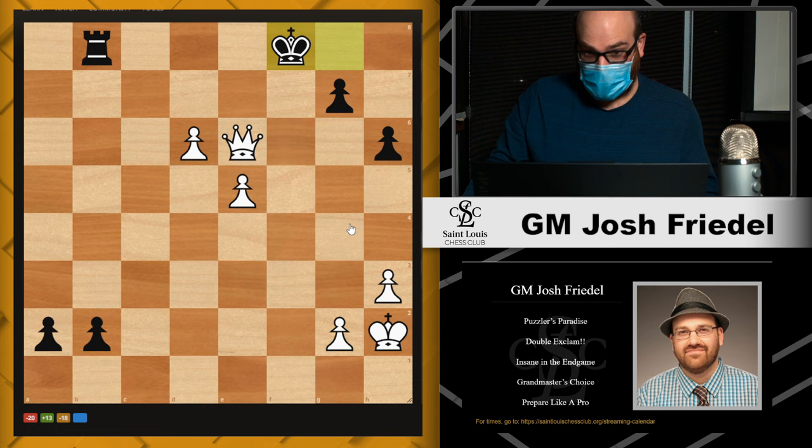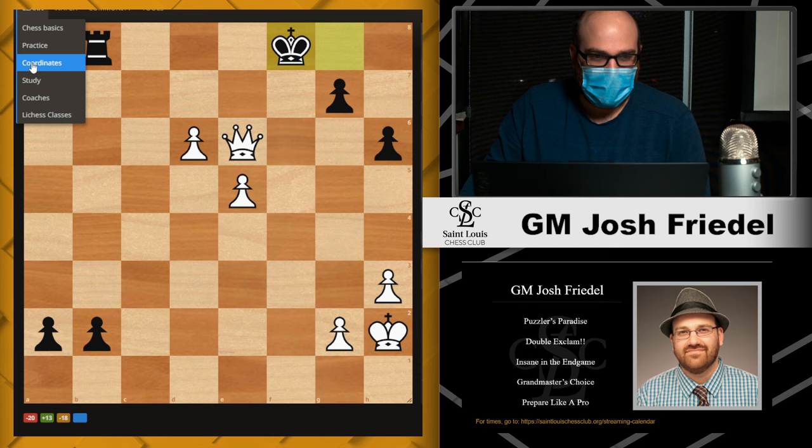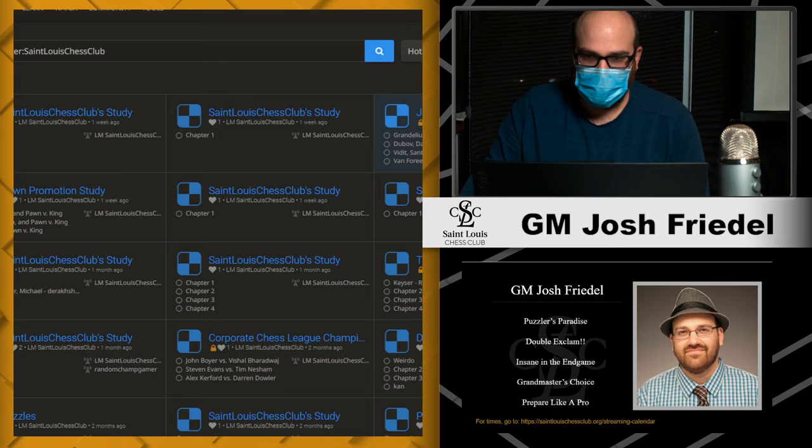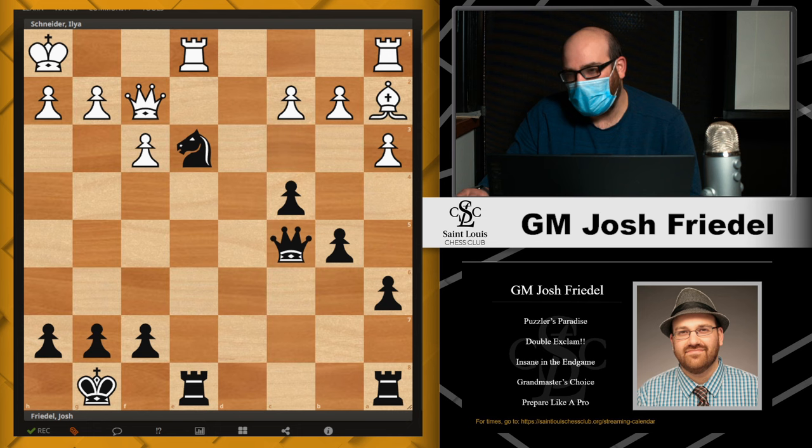I haven't played that many, at least that I would label that way in my career, so I decided I'd show a few. Let me go to my study here. All right, let me go toward this position. I would say Double Exclam moves would have to be the best move in the position. If it's not the best move, I wouldn't give a Double Exclam. Everyone's different; people annotate differently.